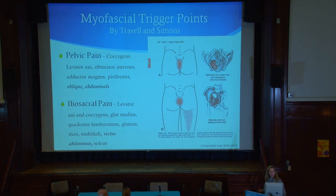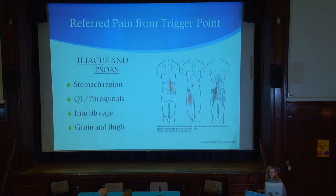Iliosacral pain, levator ani, coccygeus, gluteus muscles, quadratus, as well as rectus abdominis, those can also refer to the abdominal pelvic region. The iliopsoas muscle, which is your hip muscle, goes right through the abdominal wall, and that can cause trigger points and referred pain into the abdominal area and into the pelvic floor. It can refer into the rib cage and the back, into the groin and the thigh.